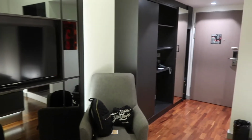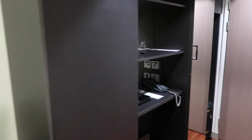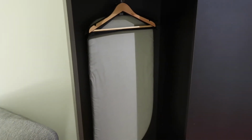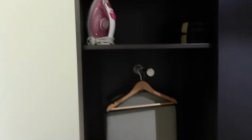But then let's go over here because I want to go and see what's in this bad boy. So on this side, very cleverly done so you can conserve space, you have one side of a closet with a few hangers. You've got 3 hangers and a really nicely sized ironing board, as well as an iron.